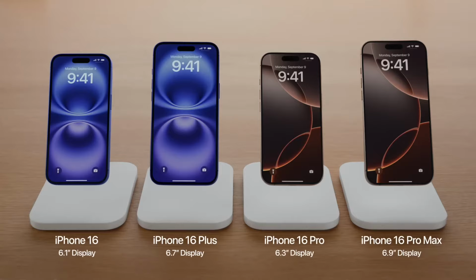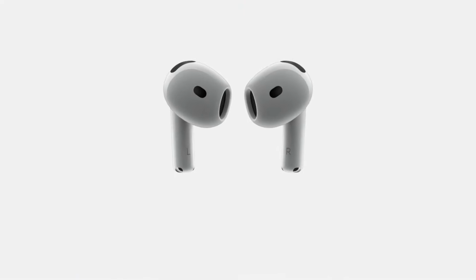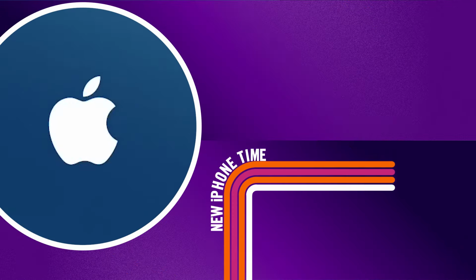If you missed it, how did you miss it? It's new iPhone time. Apple unveiled the newest iPhones, as we expected, 4 new iPhones, as well as a new Apple Watch that might steal the headlines. It's bigger, it's thinner, it's better, and 3 new AirPods models, some newer than others. Now, we don't have time to cover everything, so we'll keep to the highlights because some of you out there absolutely hate anything Apple related. So let's start with the iPhones.